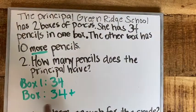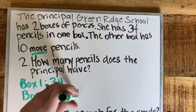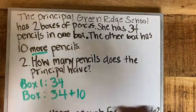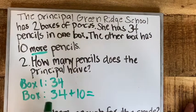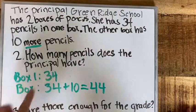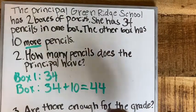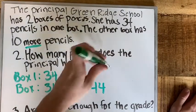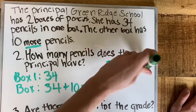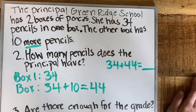So box 2 has 34 plus an extra 10 because it has the same as the first box but 10 more. So 34 plus 10 is 44. Now, I've got to put these boxes together because I need to know how many pencils the principal has. So 34 plus 44 equals what we're looking for, the pencils.